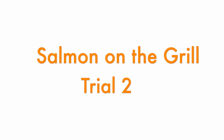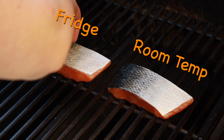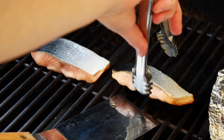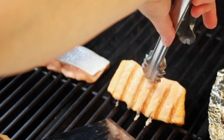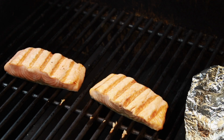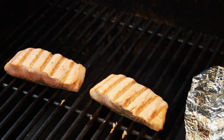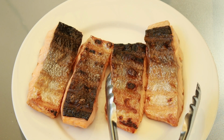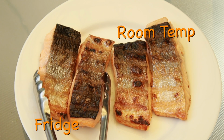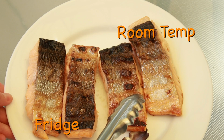For the second trial, the room temperature piece got the center spot and the fridge piece got the edge spot. 3 minutes later, they were ready to flip, and now I knew to keep my arms out of the way. The sticking and browning were the same. The skin looked about the same too. The 2 pieces on the right were the room temperature pieces, and the 2 on the left were straight from the fridge.